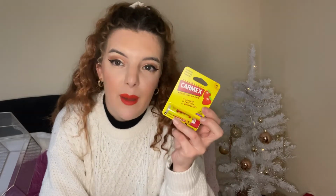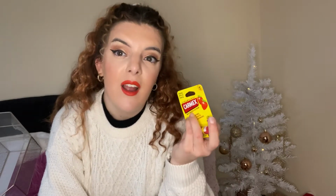Next, we've got a little Carmex. I've never actually tried Carmex lip balm before, but I thought I'd get it because recently I've had quite dry lips. I thought I really need to pick this up and carry it around with me, because I always end up going towards lip balms that I've had for ages, and that's probably not good for your lips. It probably doesn't have the same effect. This is the Carmex moisturizing lip balm, and it's strawberry. So I thought I need that.